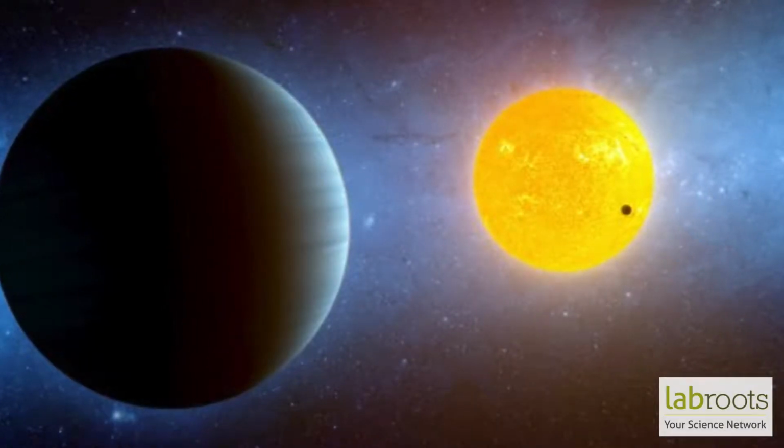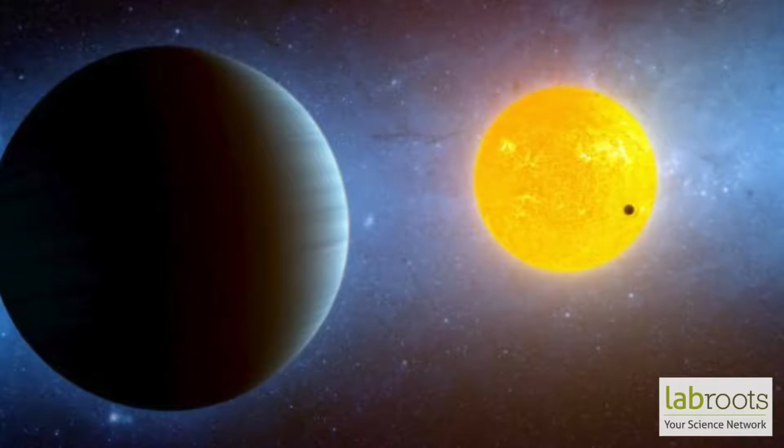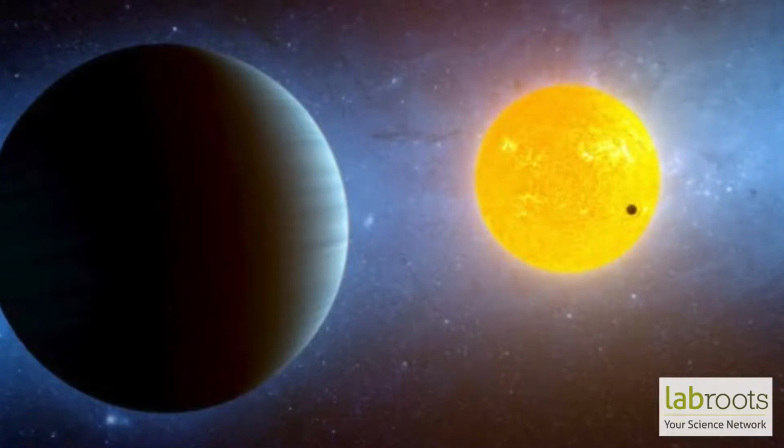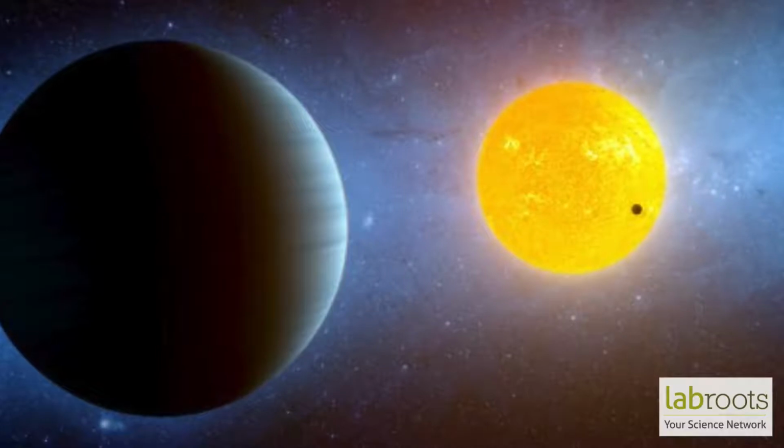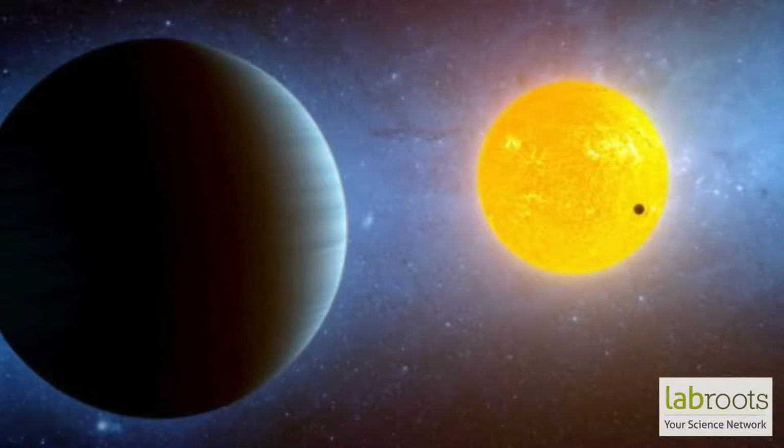Timing variations. A planet that is orbiting a star can create variations of timing for orbiting periods of other planets that orbit the same star. This can confirm the presence of one or more planets, but doesn't give us much other information about them.